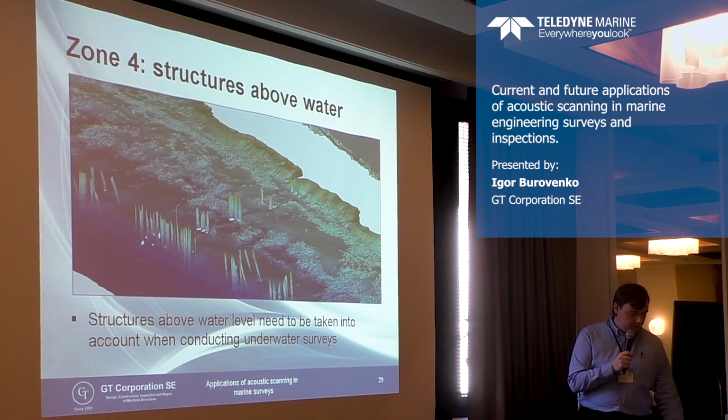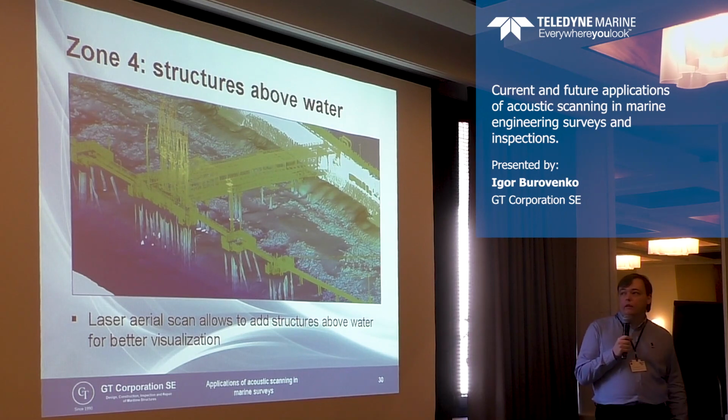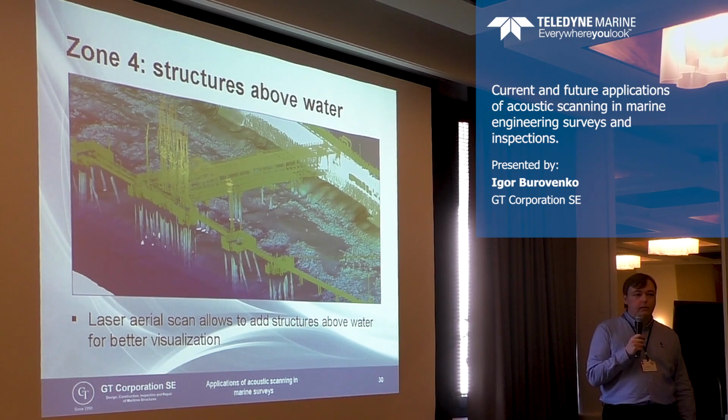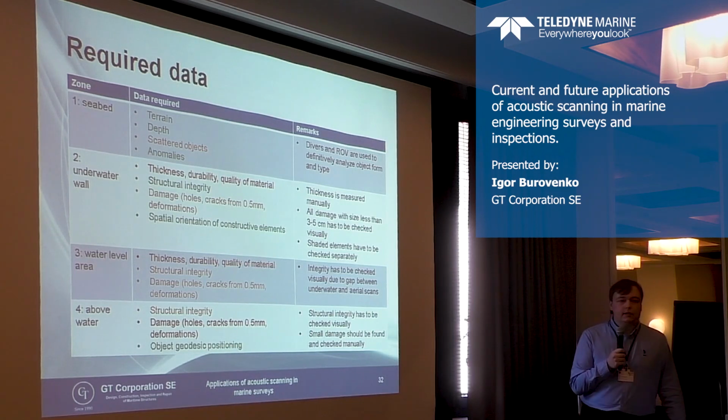view, without processing, and we can see the concrete structures and the metal structures above. So this kind of picture is also great for visualization, because the client sees, okay, I see a crane, or I see my heavy boat here, and it is exactly where I want it to be, and it is safe. So this of course does not give us any information about the damage, but it can provide us geodesic positioning and object positioning.